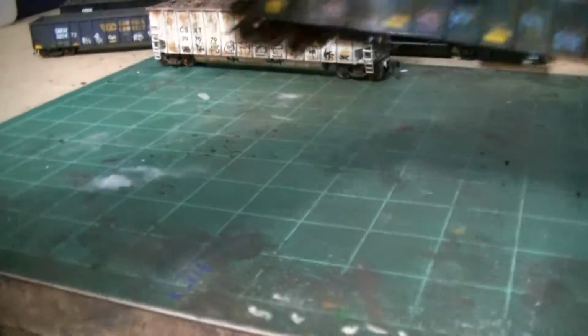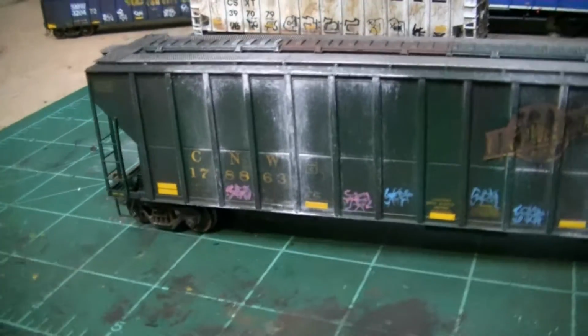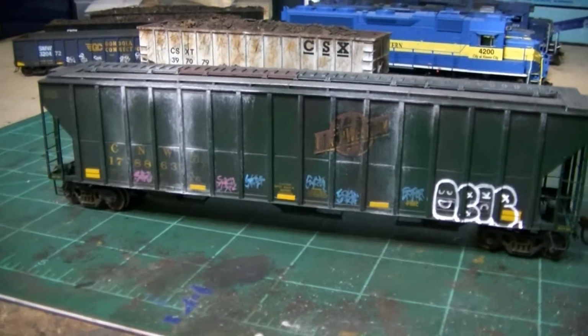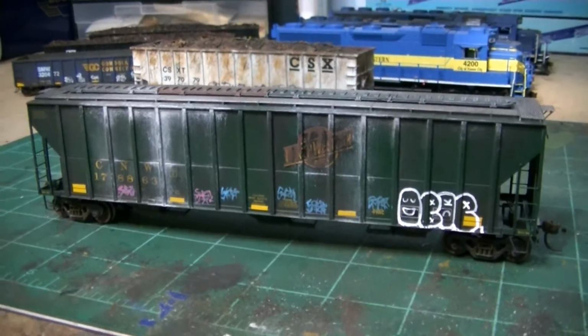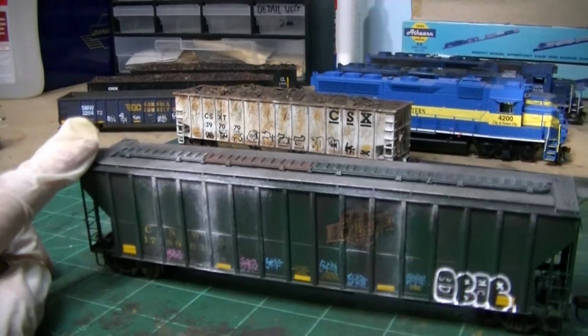Another car I have for sale is one that I recently worked on. This is one of the CNW cars. This is the straight CNW car, though. I like this car enough, but at the same time I kind of wish I went back and patched it, but I just like the weathering enough that I didn't really want to change it. So at this point in time, I guess I'll just go ahead and sell it and make a new one later on, since I don't really need these at the moment.